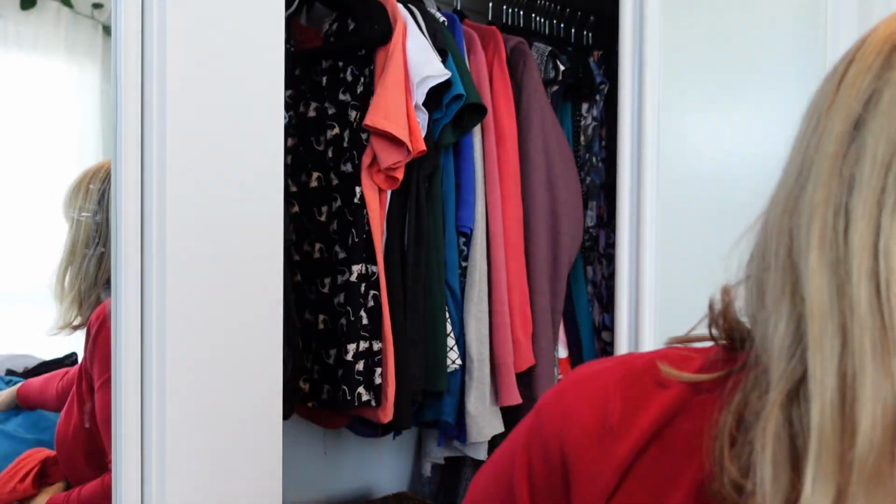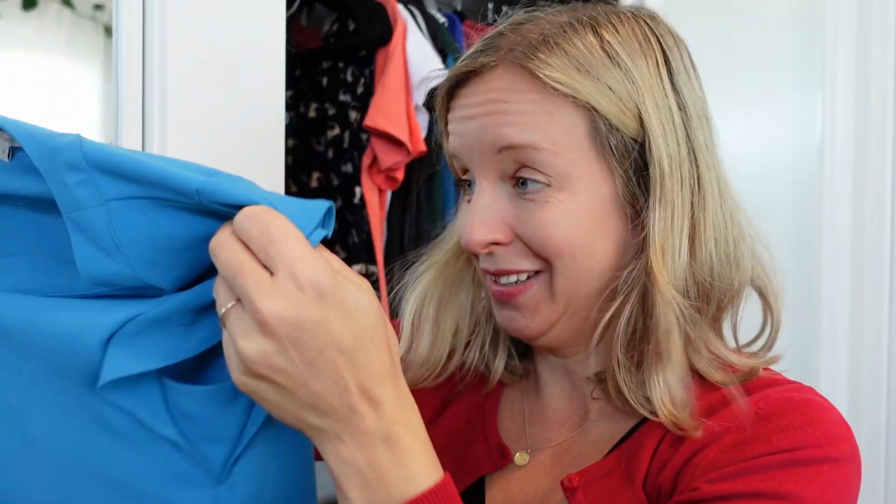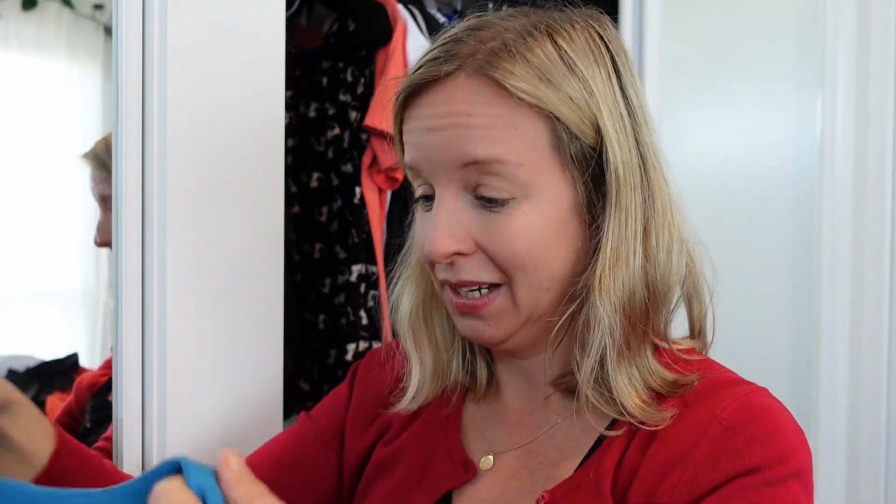So I have this really nice top. This is what happens when you buy and don't try. So I bought this in an op shop for not very much, and it's super cute. It's just a Target brand, but it is too tight over my chest. I should have tried it on, even if it's just $2. So now it has to go back to the op shop to get donated again.